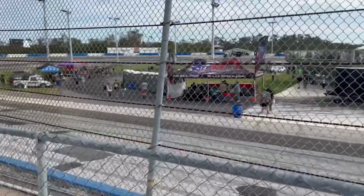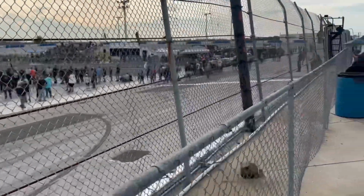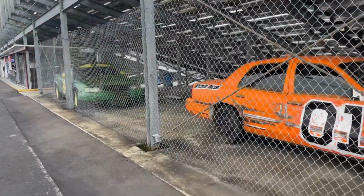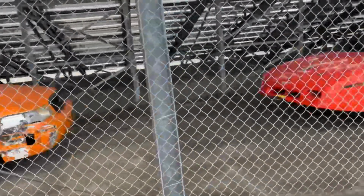Oh, look at it, boys and girls. A lot of burnout cars down there. A lot of people got their stands set up. All the burnout cars down there. So they got a couple cars here on display under the bleachers. This is really cool, and look what we got.